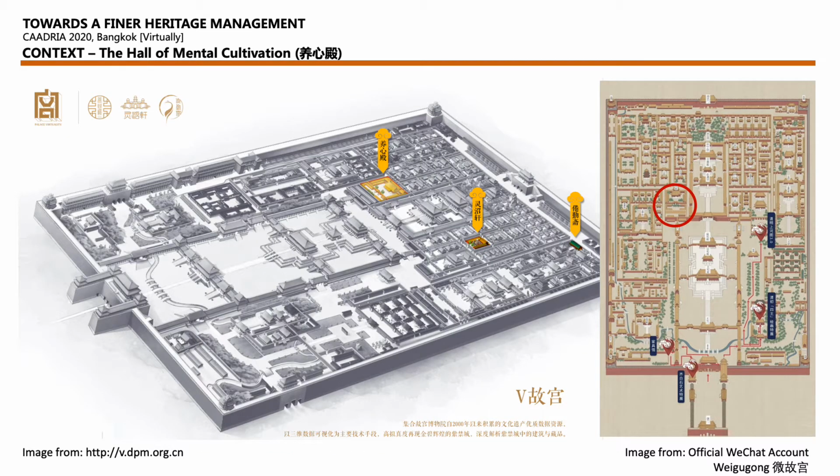Located in the northwestern part of the whole palace, the Hall of Mental Cultivation, or Yangxingdian in Chinese, has served as the residential and working place for 8 emperors in the Qing dynasty for more than 300 years. Starting from 2016, a 5-year-long research and conservation project took place in the hall, preparing for its official reopening, celebrating the 600-year anniversary of the Palace Museum this year in 2020.